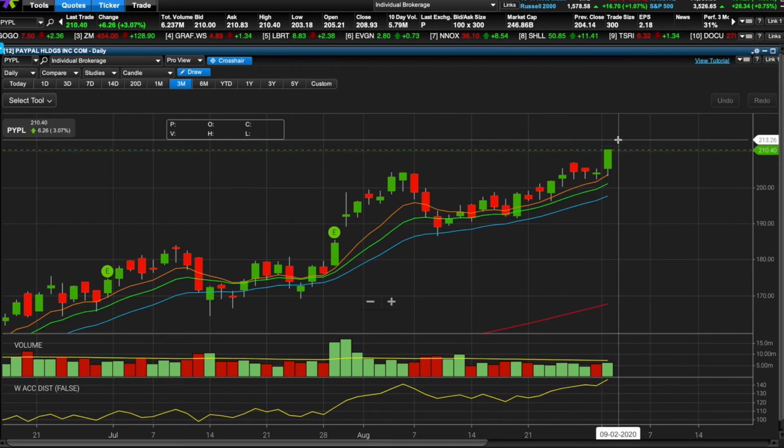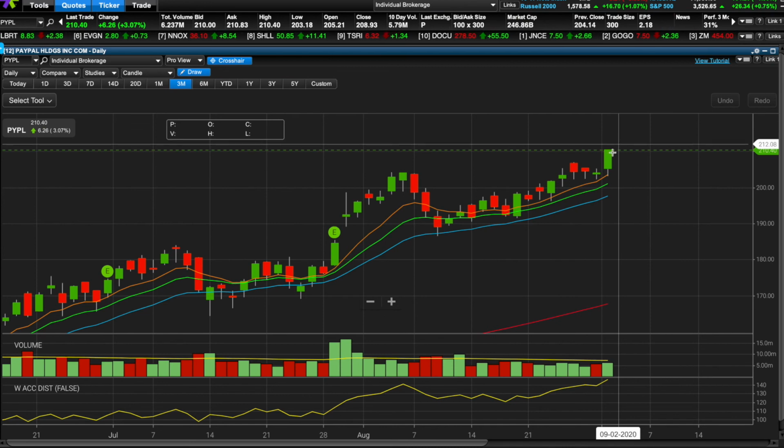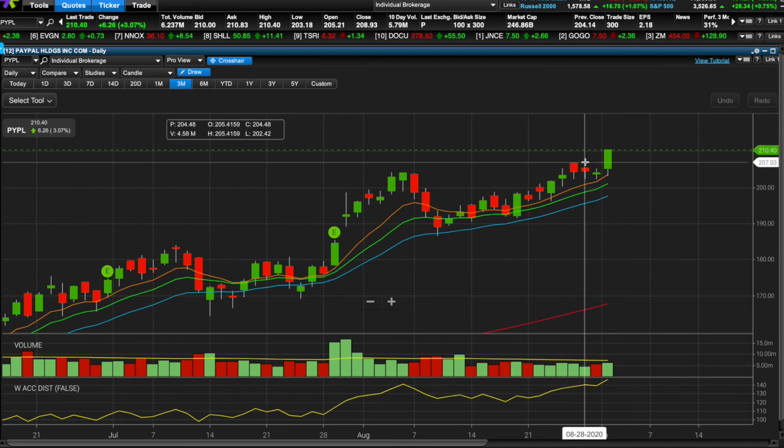So you just have to really watch your volume and keep an eye on your candles. Watch the news. Also, make sure nothing negative is coming out against the stock, and you could swing trade this for the next couple of days and use this breakout as momentum.